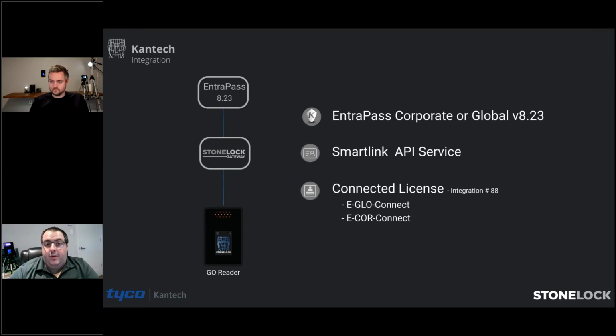using it. Now, the cool part of this, it does require a connected license, which is a license you add in EntraPass, which you technically have to buy, but we'll talk about pricing and parts in a few minutes. But the cool part, it's a one-time shot. You put it in EntraPass, and you can connect to your StoneLock gateway software. Now, whether I have 1 door, 5 doors, or 100 doors, or 128 doors, it doesn't matter. It's one license for the entire platform to connect to StoneLock, right? So again, you can grow and add hardware as you want, and your cost doesn't go higher. And because they are integration number 88, we just pair the integration with them, and they start working through the connected program and the web API.